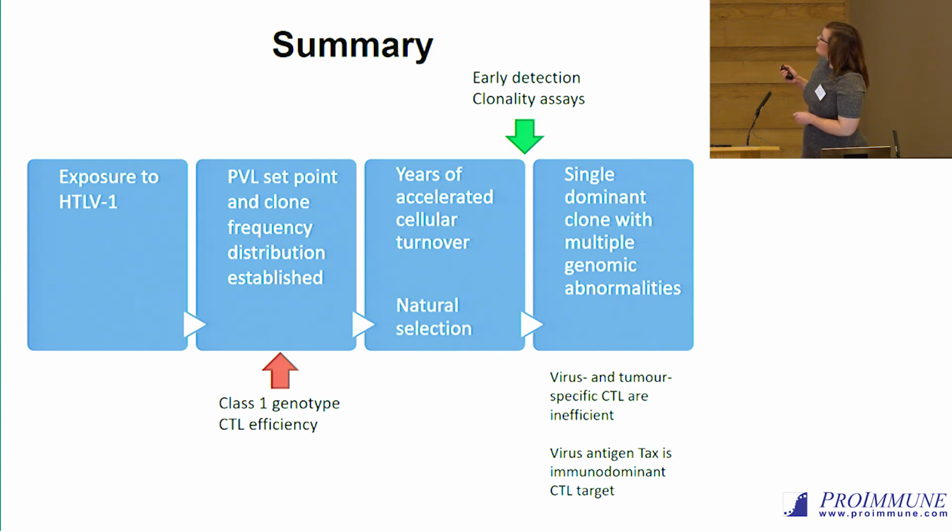And our assays of CTL lysis of the tumour have revealed that actually in an ATL patient, the virus and tumour-specific CTL are actually quite inefficient. And it appears that the virus antigen, TAX, is an immunodominant CTL target, but we can clearly see that it could be quite easy for the tumour to evade this response. So we're currently investigating other approaches where we can use maybe cell therapies to clear leukemic cells in ATL.